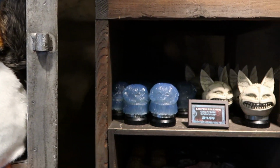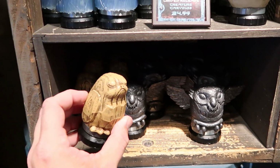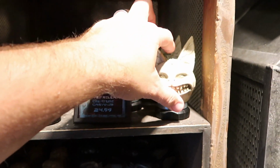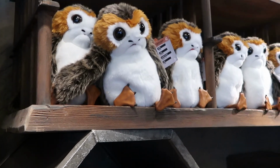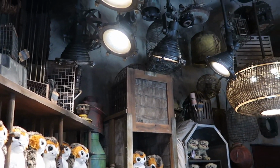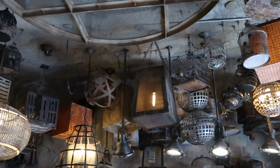And they even have some of the limited release creature carvings, a good assortment of different characters. They have the porg there. Let's see here, I do believe this is a Lothcat, $25 a piece for them. But there's lots of creatures all over the place. This whole place is just surrounded. And always remember to look up because they have different baskets of creatures and lights up ahead.